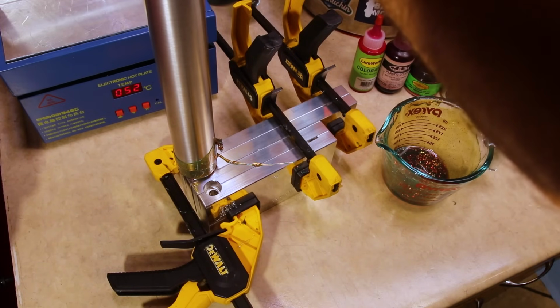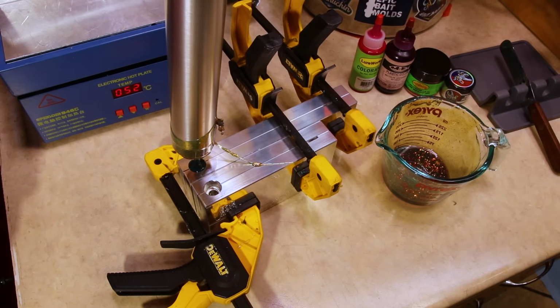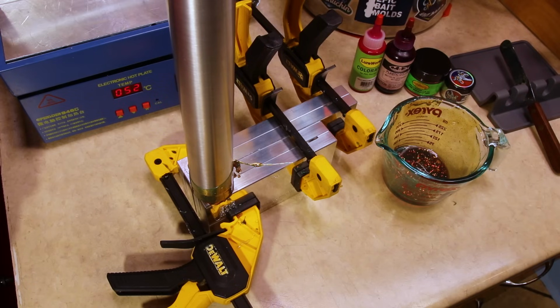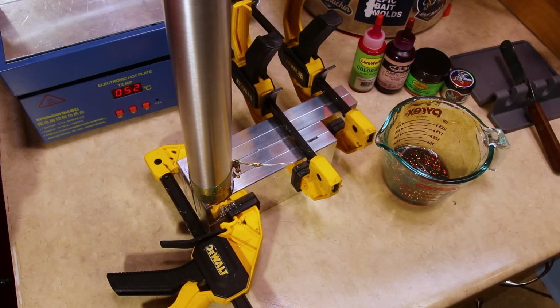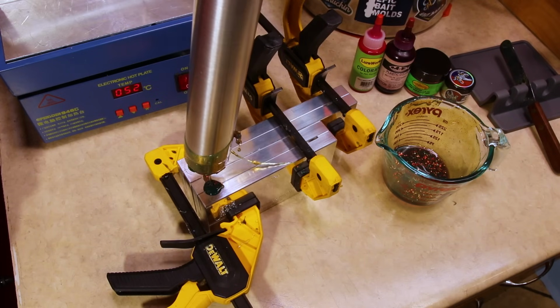There we go. Beautiful. Injection was great. Our molds are nice and warm. You can see we got the hot plate on the 52 degrees Celsius there. Okay, we'll do the smaller 5-inch. Awesome. Injection felt great. Fantastic.